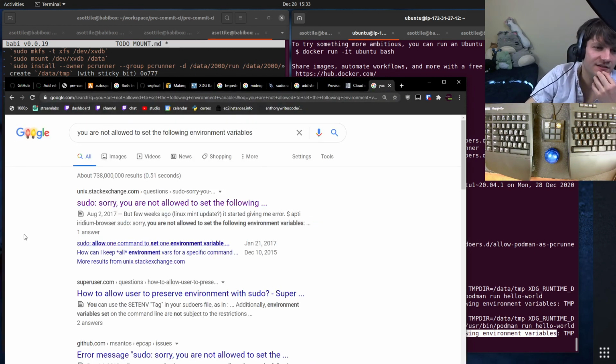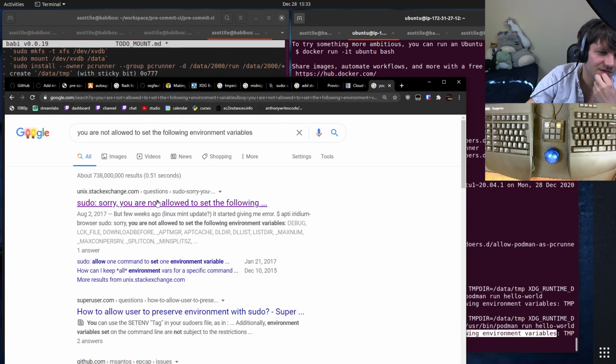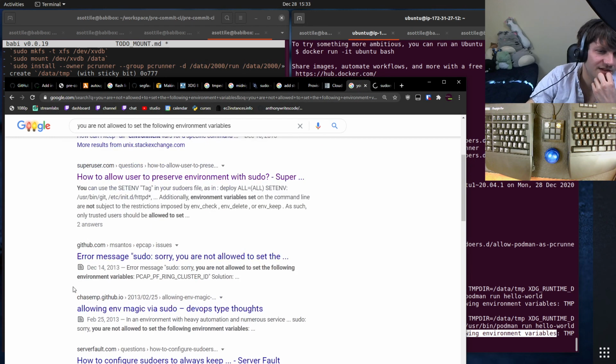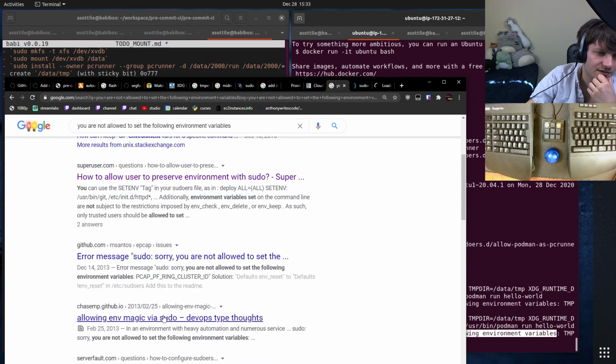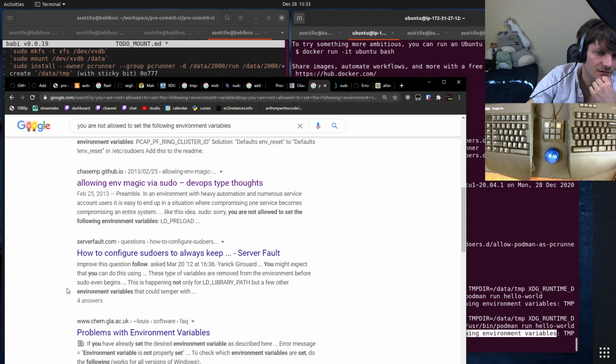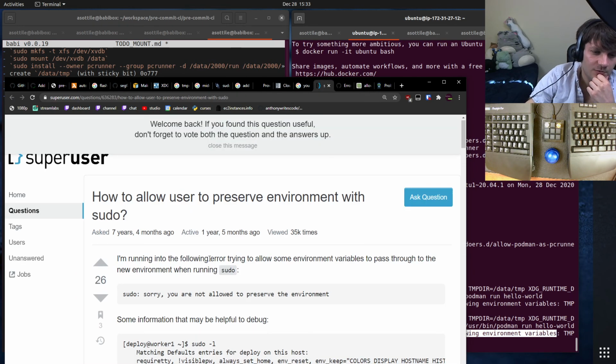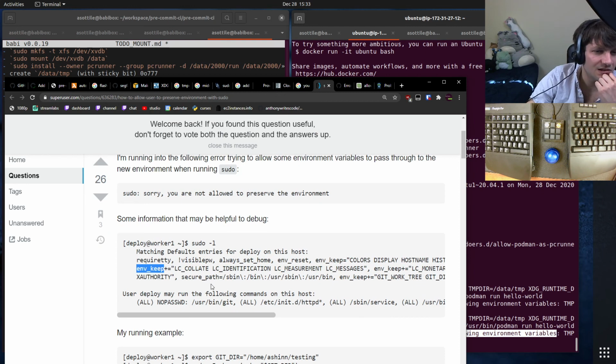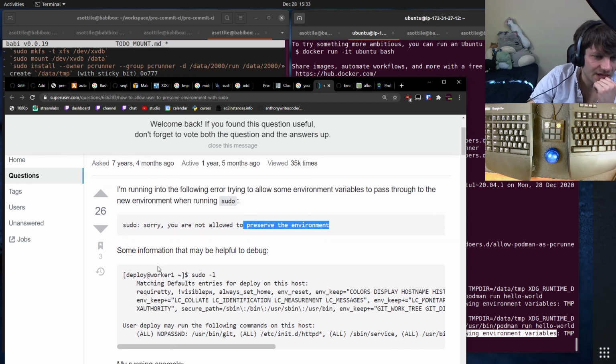You are not allowed to set the following environment variables. I don't want preserve environment. I want assignment. I understand why you wouldn't want to forward these. Keep? Yeah, I don't want preserve. I don't want that at all.